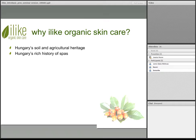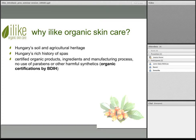And of course, they also have a really rich history of aesthetics. They have famous aesthetic colleges, and also the estheticians, when they are educated in Hungary, go to school for a base of about 3 years. So they're actually graduating as chemists, biochemists, and estheticians, knowing how to formulate products, knowing the importance of the ingredient mixtures and the formulations, and knowing how that works and the chemical processes, and then also the aesthetics practices. So they definitely have a rich history, not only in their agricultural, but also in our industry in aesthetics as well, and cosmetics.